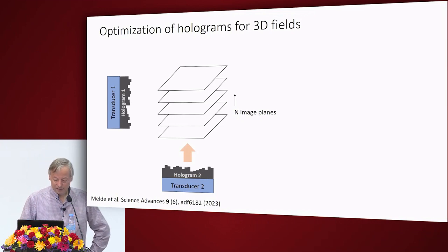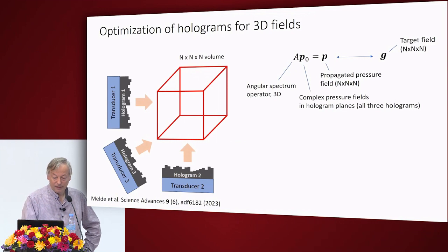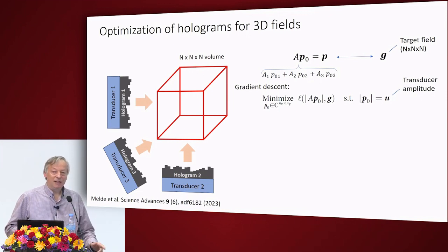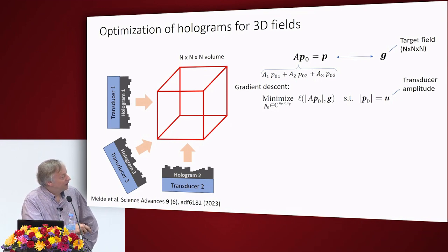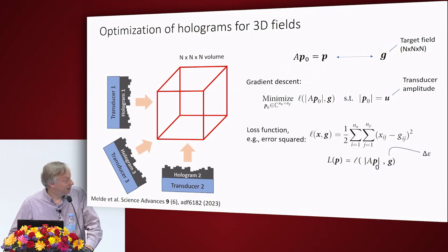Then we need to do this for the other transducer and possibly for a third one. And then we are combining all of these. And now our angular spectrum operator is in 3D. It's basically a sum, a superposition. And then we need to set in a minimization procedure, because now we have a projected field pattern in here that will be our object, our Pac-Man in 3D, if you like. And then for getting there, we need to optimize it. Therefore, we need to compare it to our target field, and we need to minimize some loss function. And typically, it's sufficient to take a square error type loss function.